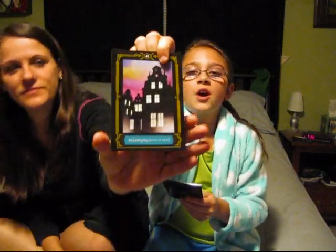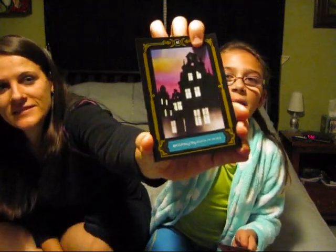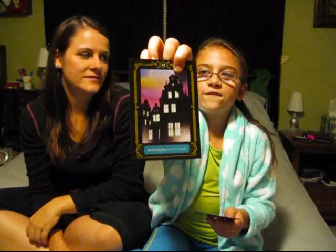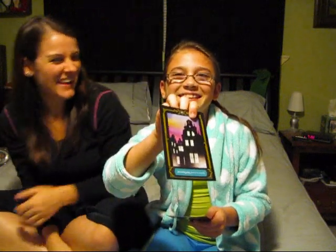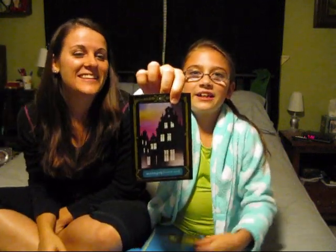And then I got Belonging, House of Night, which also spoke to me very much because it's about not quite belonging somewhere and not quite fitting in. And so she's kind of weird. And in school this kind of goes on. So this card really went with me too.